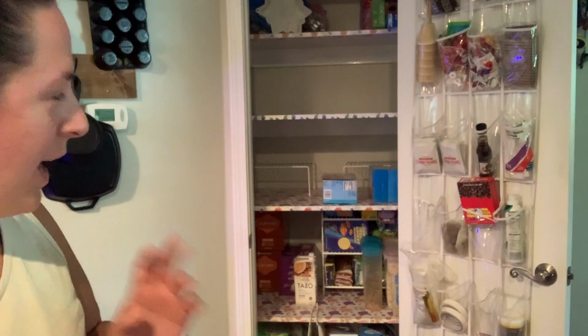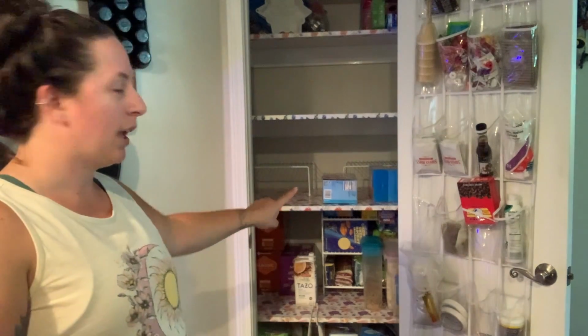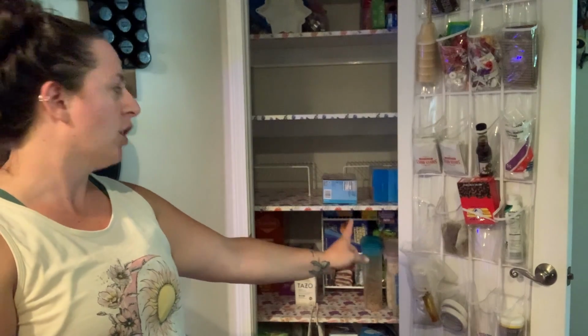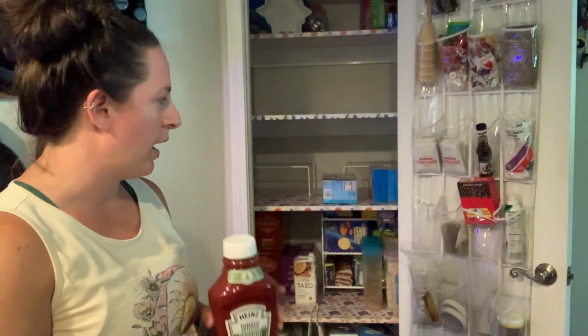Do I? No. So now I'm trying to just work my way through. My container down here in the corner is oats. I have the last of my husband's Life cereal. That is his vice. I'm not taking it away.